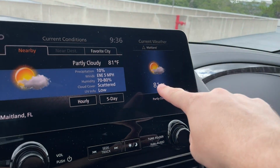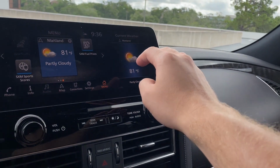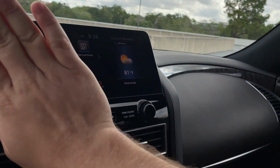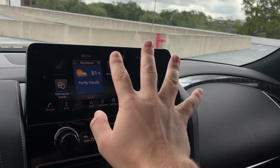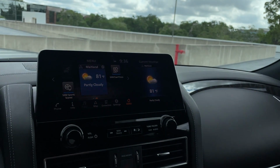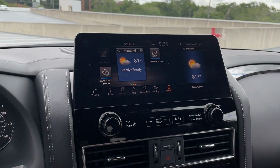And as you can see, I currently have the weather over here. There's no way to get rid of that. You can change it. You can have like a clock and some other things. Nothing that I find like super useful, but you cannot unsplit screen it. It is split screen all the time, which kind of means that 12.3 inches of real estate is kind of wasted. I think that is very silly. Not sure why Nissan did that.